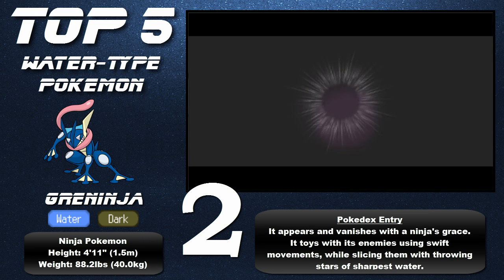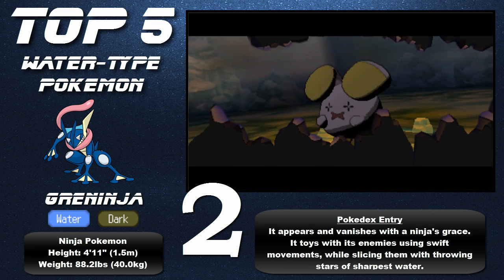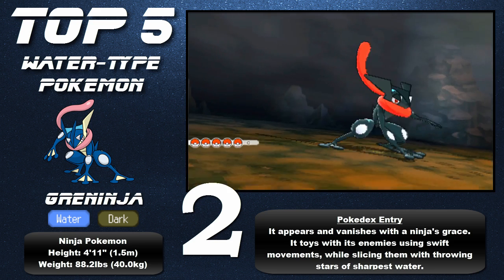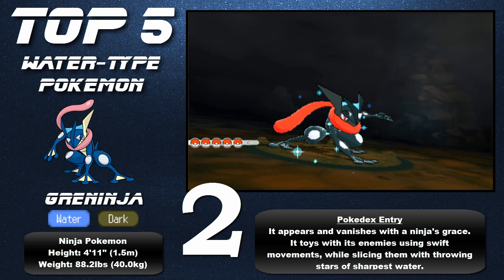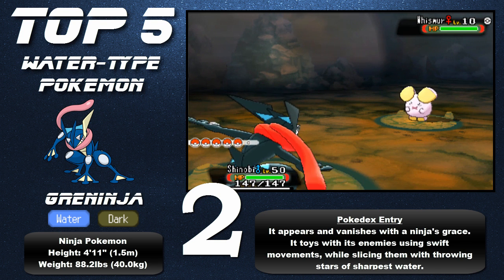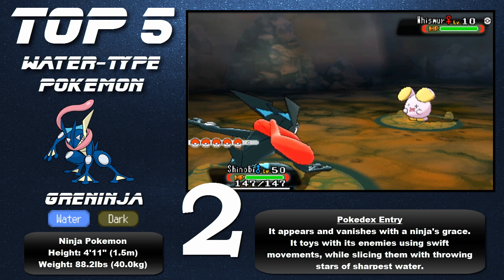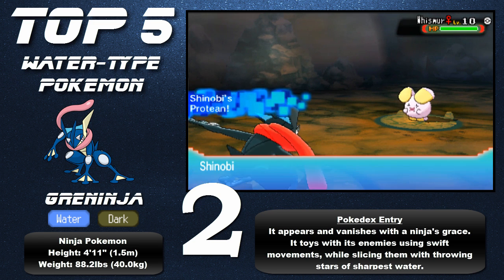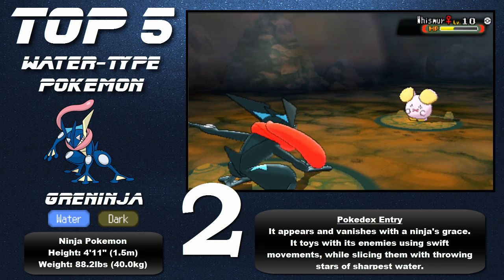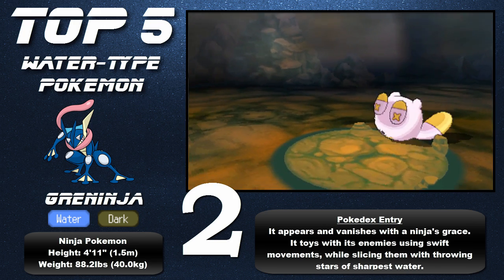Moving on to number 2, we have what I believe is the first repeat of the series, as Greninja also appeared on my top 5 favorite Dark-type Pokemon list. I think it may have even been at number 2 on that list as well. Most of the reasons are pretty self-explanatory here too, as Greninja has one of my favorite shiny colorings and designs in the entire game, access to an awesome signature move in Water Shuriken, and it also has that Protean for a hidden ability, which ultimately ended up getting it banned from OU.